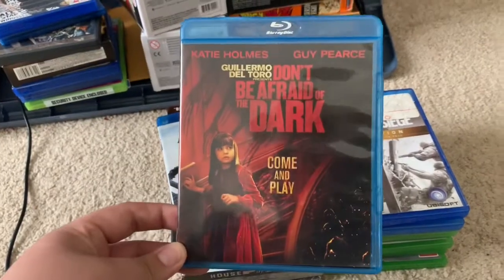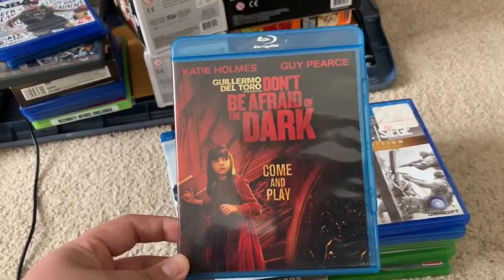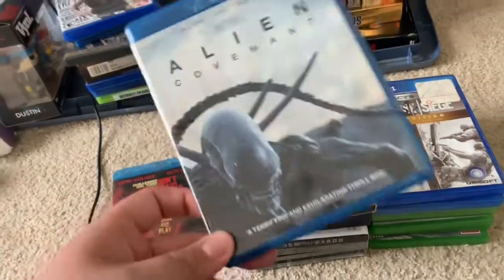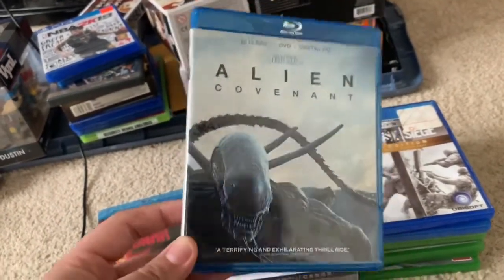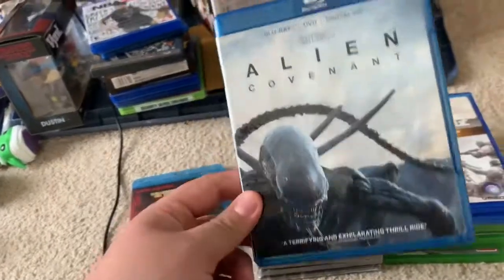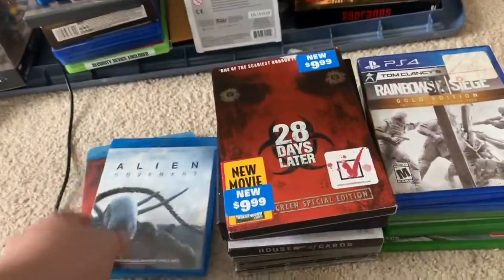So, Guillermo del Toro, I always butcher this, Guillermo del Toro's Don't Be Afraid of the Dark. I haven't seen it, but I love his movies, so I'm checking it out. Alien Covenant, really good movie. I have an Alien box set, but it doesn't have anything as new as this. I did actually really enjoy it. If you didn't know and you're a fan of the Alien series, this is basically Alien 1, I believe.